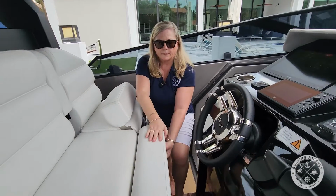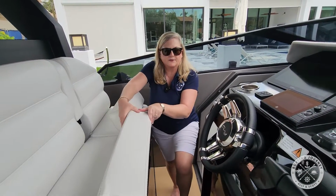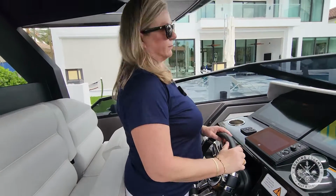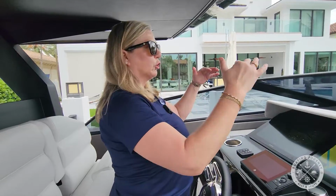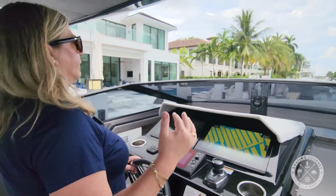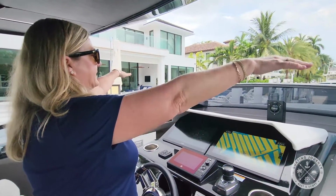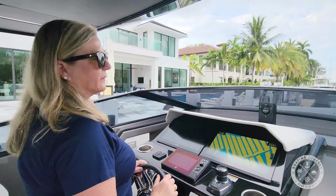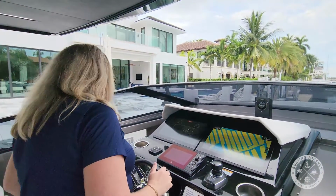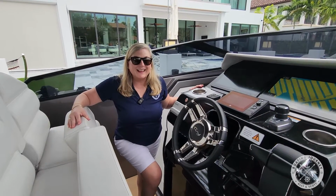Then here you have your flip down seats. A lot of times, you know, we like our seats flipped up. It's just easier to stand and lean. So that's typically what we'll do. I just feel more comfortable. Good visibility. Even at my height, 5 foot, I can easily still see the bow, so I like the fact that you've got really good visibility from this viewpoint. So let's go check out the cabin and see what it's like.